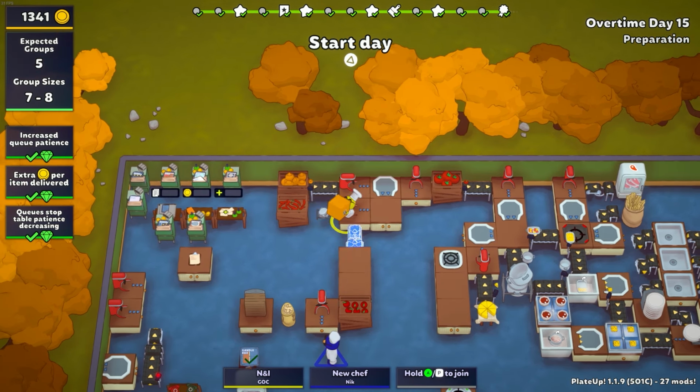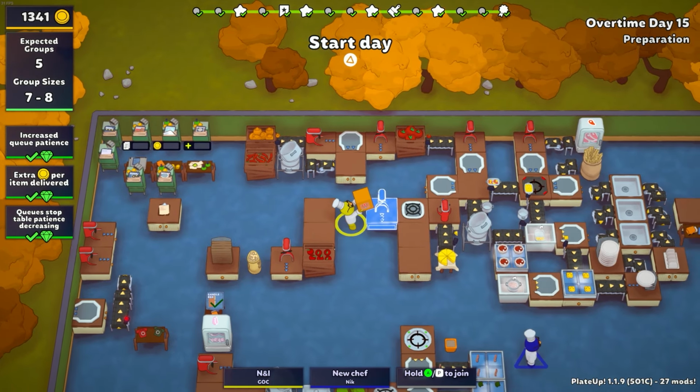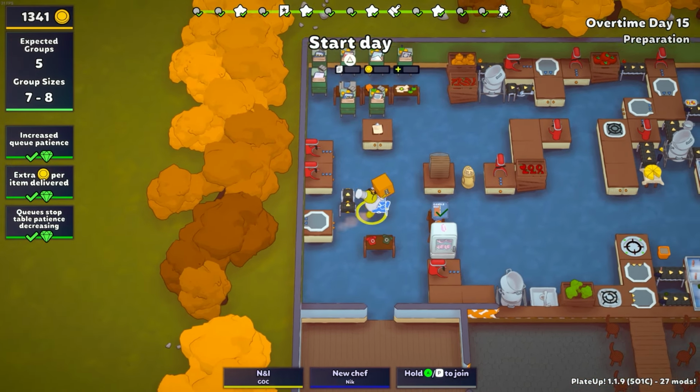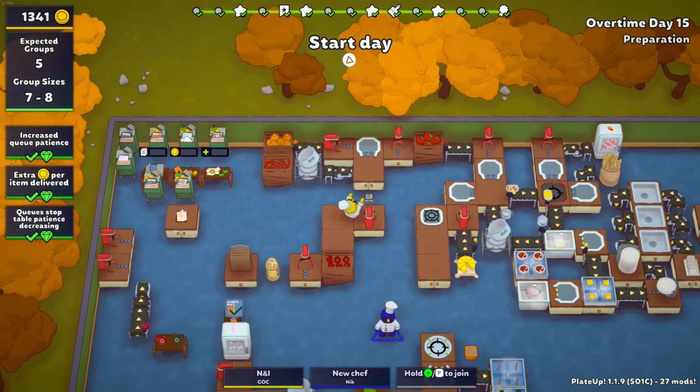Yeah, I think this should be fine. What I might do is put this here. I've got another little thing going here. We can prep a lot of it. So this is gonna go here.